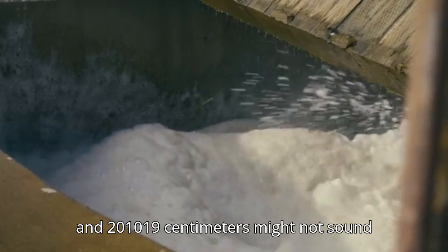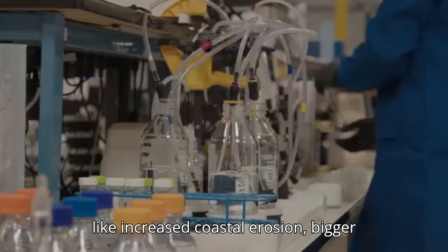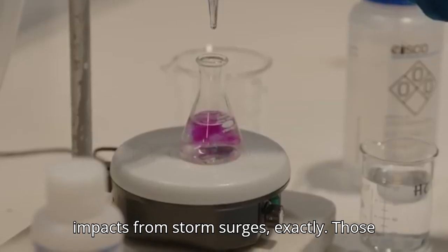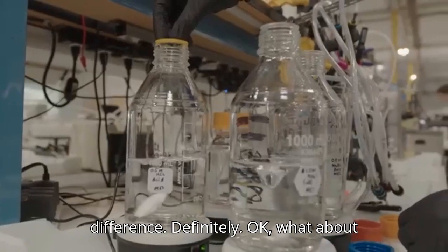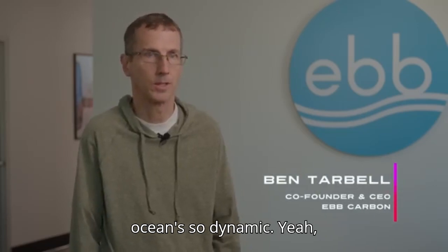19 centimeters might not sound like a huge amount to some people, but when you think about the knock-on effects, like increased coastal erosion, bigger impacts from storm surges. Exactly. Those centimeters really, really add up for coastal communities and make a massive difference. Definitely. Okay, what about the physical forces? Winds, waves, the ocean's so dynamic.